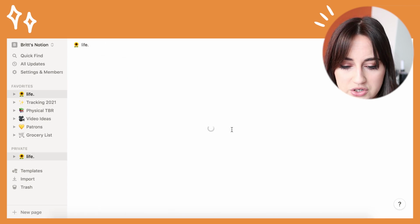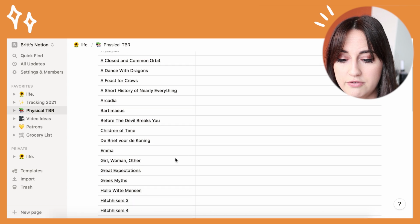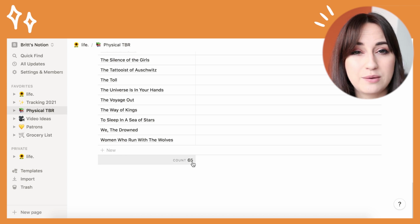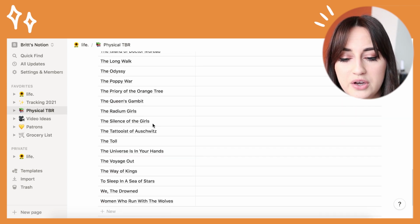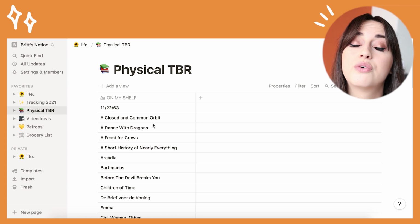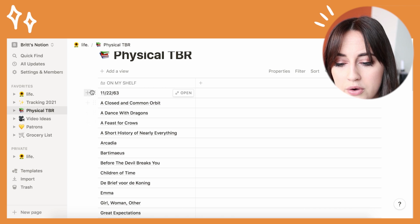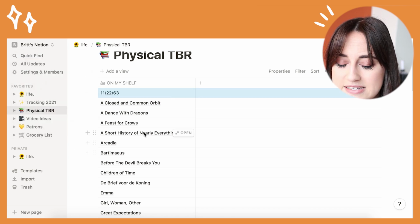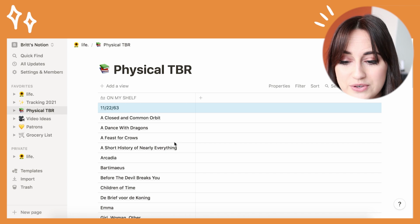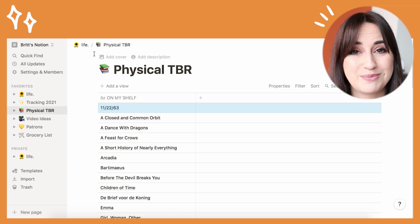So let's go back to my homepage. Then we have physical TBR. This is basically all the books that I still have on my shelf. In total, I have 65 physical unread books on my shelf, which is not too bad. It was a lot more, but I'm really trying to cut down my physical TBR because there are just so many books on here that have been there for a very long time. So I really hope to just read as many of them as possible this year. And if I read one, I will just delete it from this list and then it will automatically recount it to 64. So it always feels very satisfying being able to delete a book from this list because I really want to get my physical TBR down.